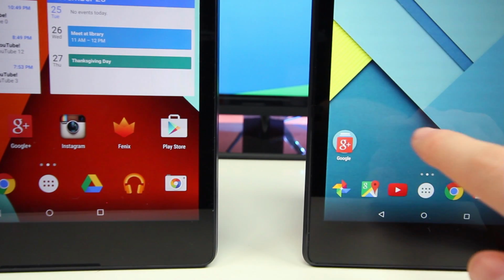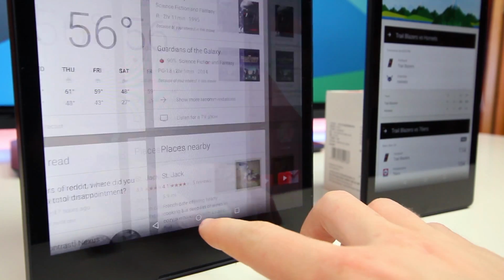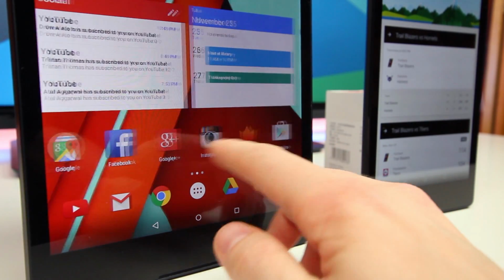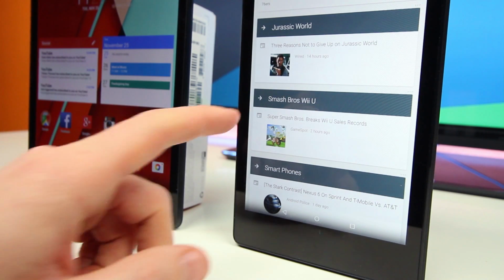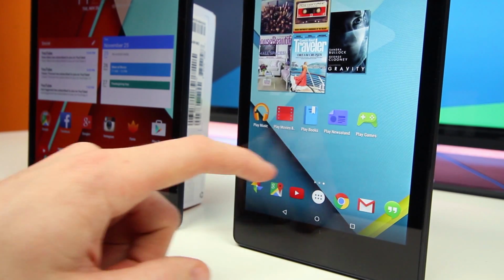Although I will note the Nexus 9's display is much brighter. Colors are just much more bright and vivid on the Nexus 9. Also, the whites are a bit more white than the Nexus 7 as well, and it's possible that it's due to the brighter display of the Nexus 9, which is noticeably brighter.